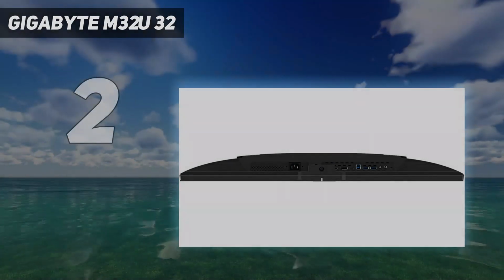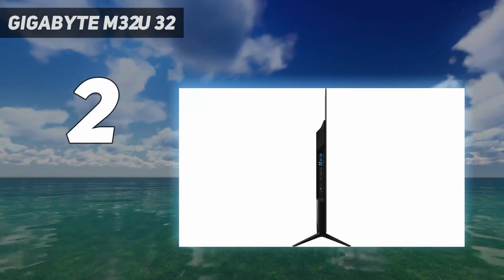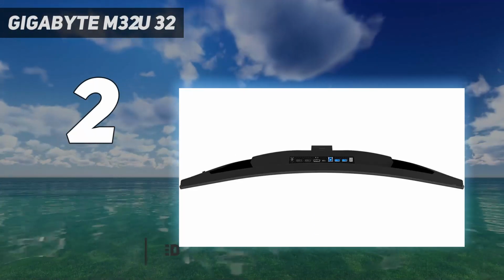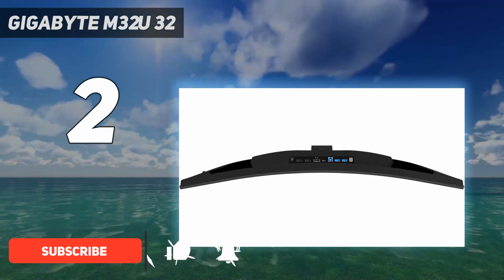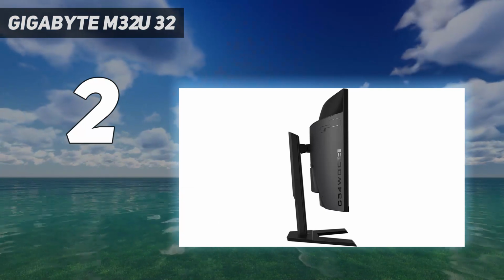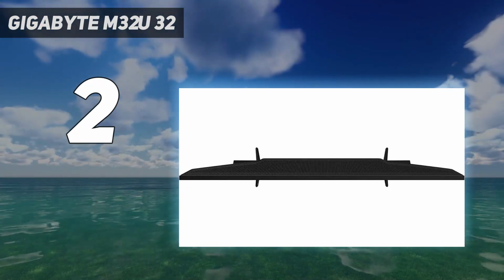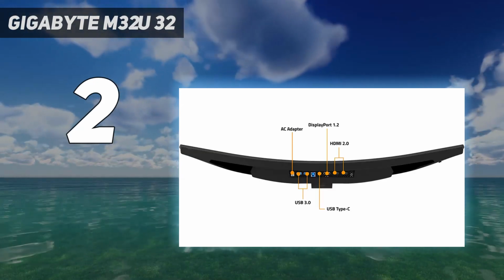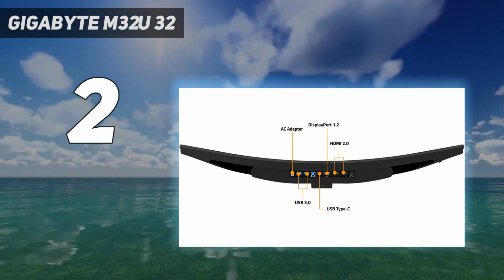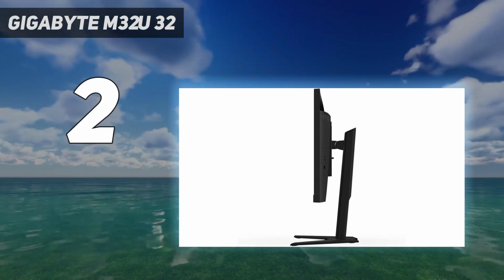Gigabyte M32U 32-inch. If you find the Samsung Odyssey Neo G8 S32BG85 too expensive, but still want a 4K monitor that's versatile for different uses, check out the Gigabyte M32U. While you don't get the same excellent picture quality because it has a lower contrast and lacks mini LED backlighting, you still get the same gaming features like HDMI 2.1 bandwidth if you also want to use it for console gaming with the PS5 and Xbox Series X.